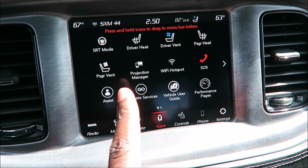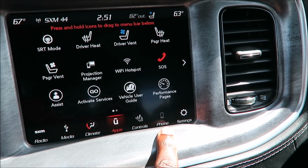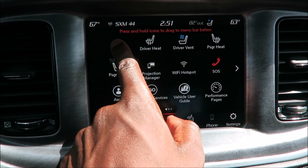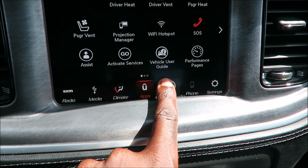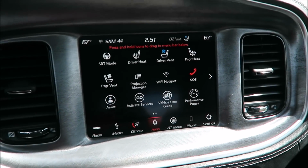You can actually drag and drop your apps. Let's see what I would take away. Probably, oh no, we'll keep phone. Let's switch out controls. So let's hold this thing and drag it down right here to where controls used to be. Now I have that SRT mode readily available for me.